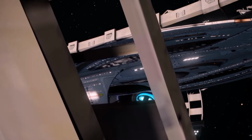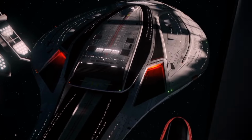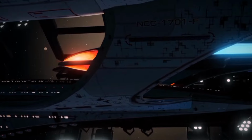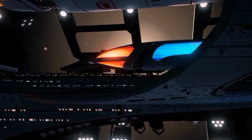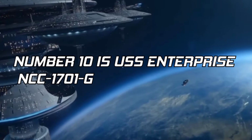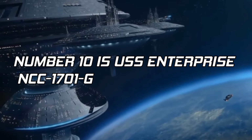Following the conclusion of Star Trek Picard Season 3, it's likely that the Enterprise F is currently being housed at the Fleet Museum. Picard and the crew of the repaired Enterprise D destroyed the Borg signal, severing the connection to the assimilated Starfleet. Number 10 is USS Enterprise NCC 1701G.